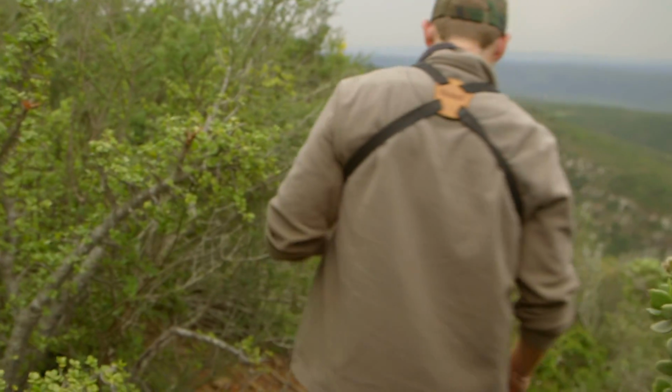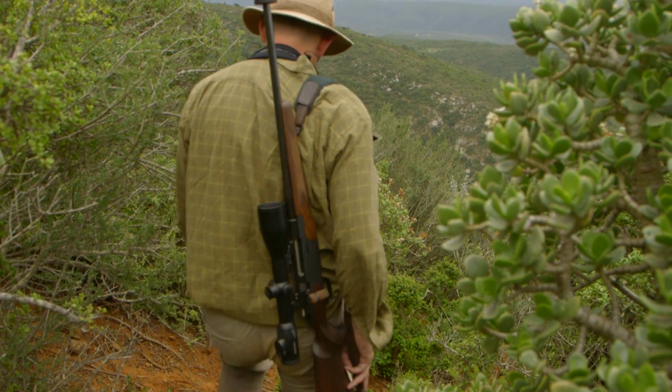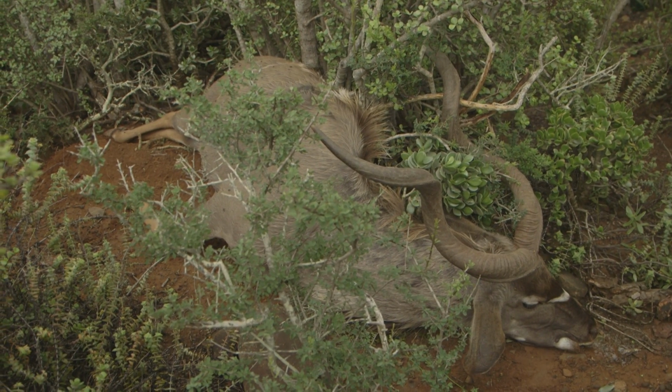That's a nice walk. This challenging trip then proceeds into the bushes and down to the dead kudu. It's an overwhelming sight, both at a distance and particularly when you get your first close-up look at it.